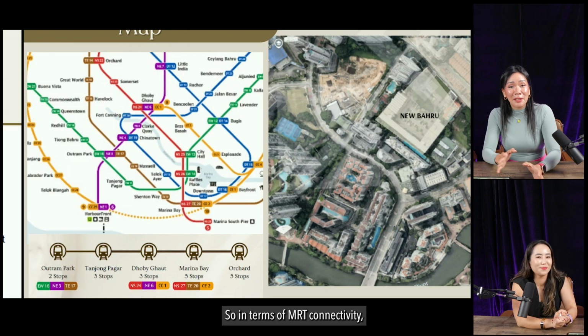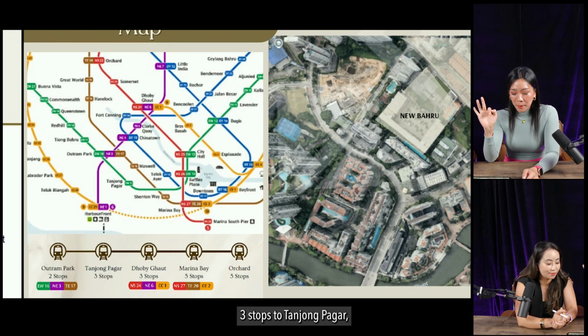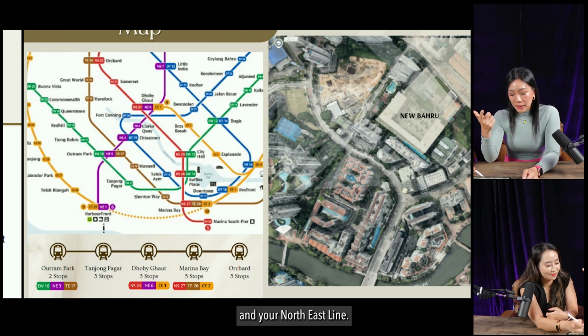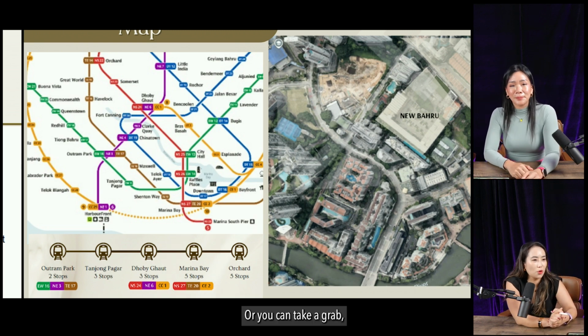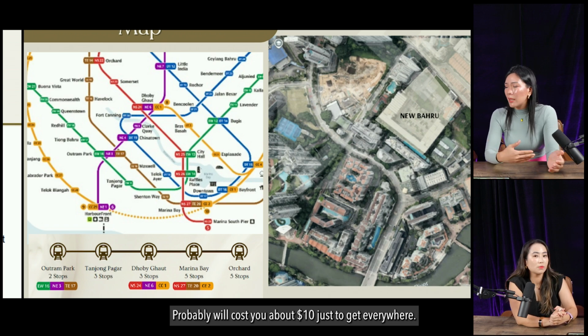So in terms of MRT connectivity, you're about 2 stops to Outram Park, 3 stops to Tanjong Pagar, 3 stops to Dhoby Ghaut, which is where you have your Circle Line and your North-East Line, 5 stops to Marina Bay, and 5 stops to Orchard. So very centrally located. Or you can take a Grab. It's going to be really convenient to get around. Probably will cost you about $10 just to get everywhere.